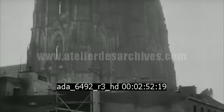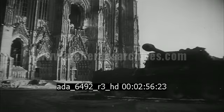Nearby, the shell of the cathedral is still standing, almost intact except for holes in the roof. The edifice received no direct bomb hits in approximately 25 all-out raids on Cologne. Inside, the 700-year-old cathedral is bare, its religious relics having been removed to places of safety.